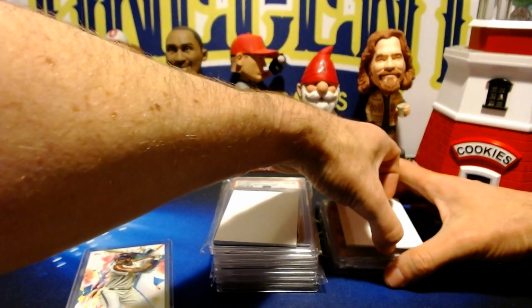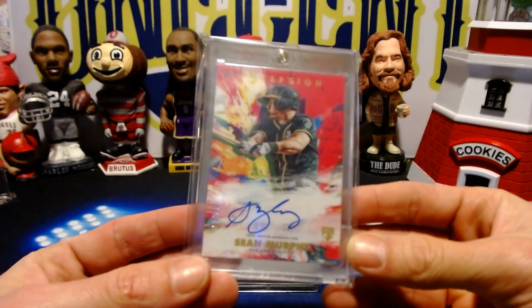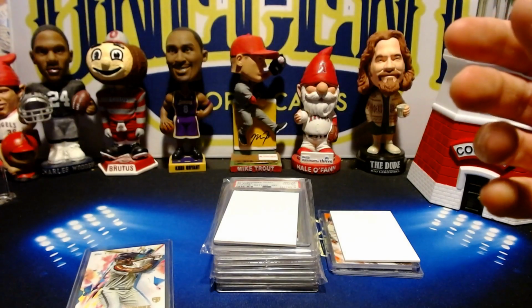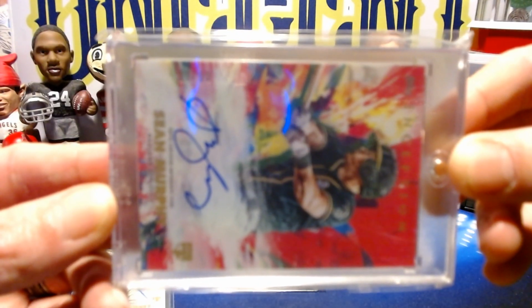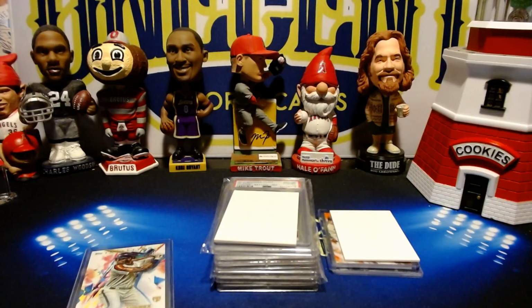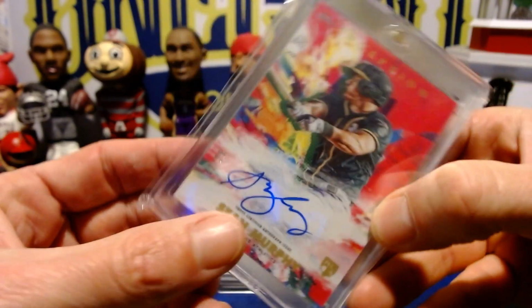Also in that break was a very nice Sean Murphy rookie card auto. This is the pink parallel. And not only that, it is numbered 1 out of 99. We'll see if we can get this on here for you the right way. It is numbered 1. It does not want to cooperate with me. Of course it doesn't want to cooperate. We'll try it one more time. We'll let the autofocus reset. There we go. There's Sean Murphy.